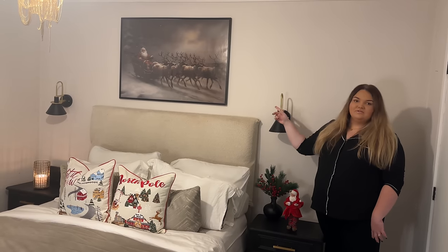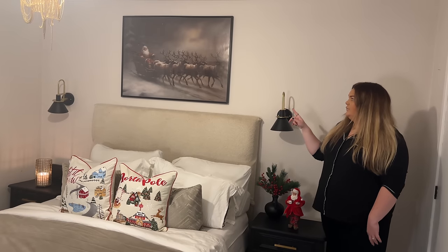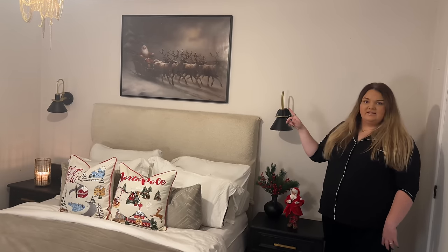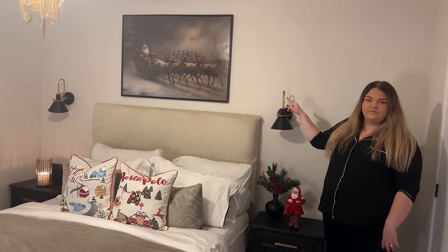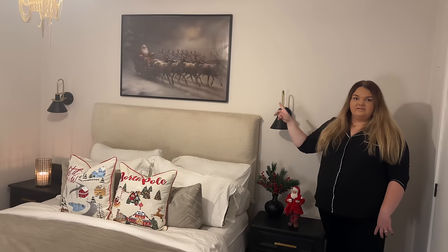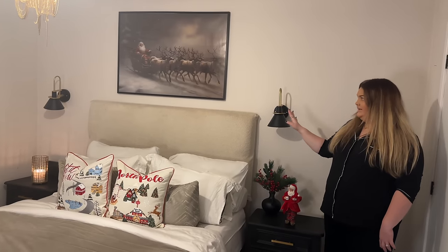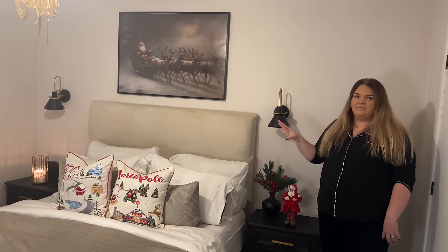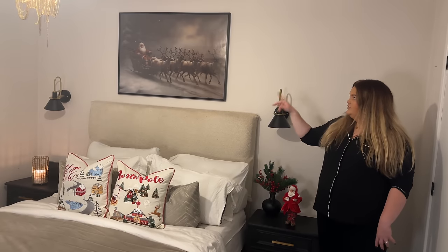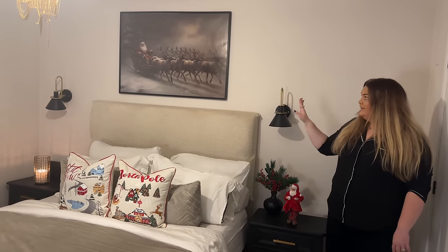So this frame is already here year round with a neutral print in it. So I bought a file off Etsy and just got it printed into a poster the size of the frame. I'll link the Etsy shop and the printing company down below, but I just absolutely love it. It's really neutral as well, so it doesn't matter if I want to go a bit more neutral one year, because you've only got a tiny bit of red in there and it's not very bright. So love that.